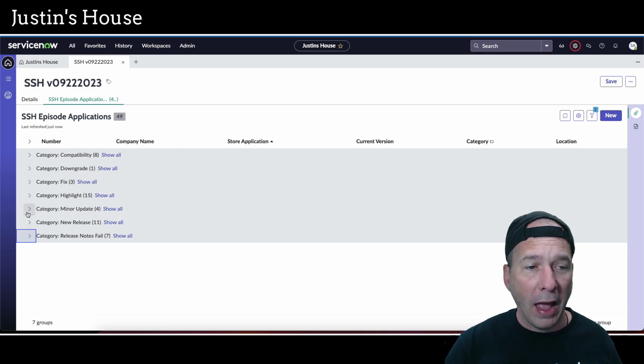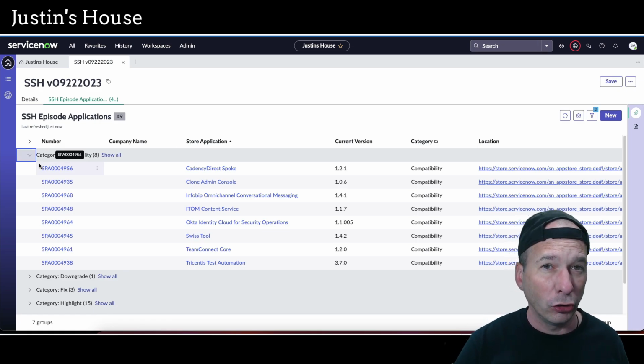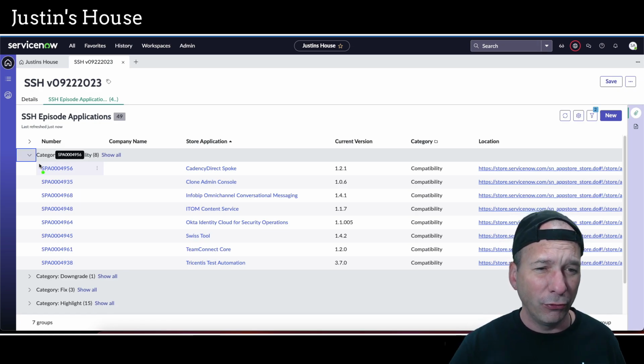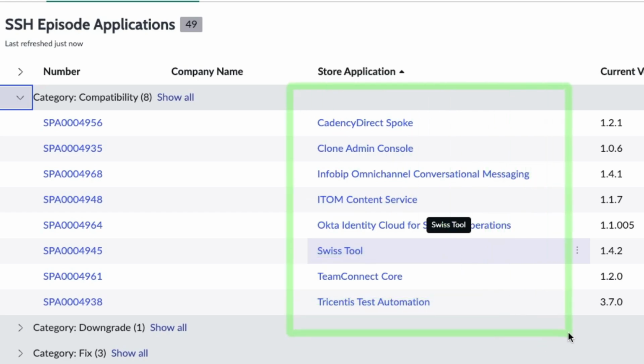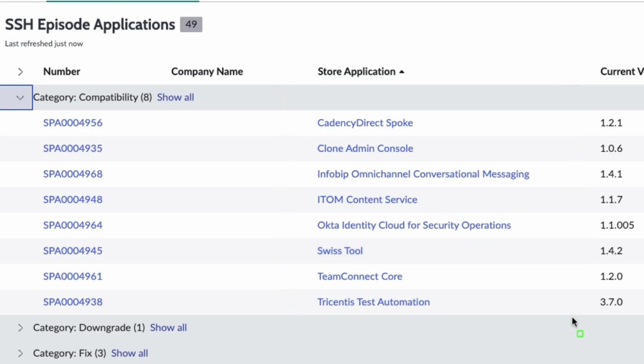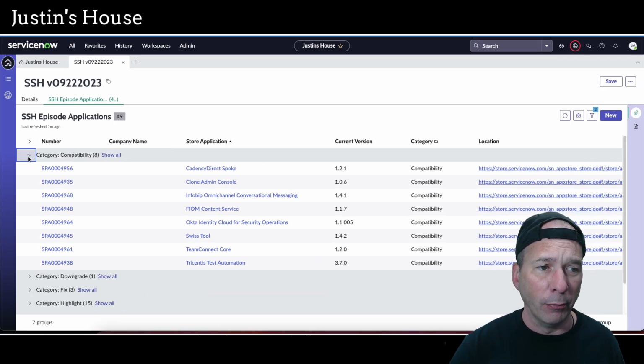So after that, we did have some compatibility updates. Most of these were for Vancouver. There were like 1 or 2 of them for Utah, but let's take a look. Cadency Direct Spoke was updated to version 1.2.1. Clone Admin Console, Info BIP Omnichannel Conversational Messaging, ITOM Content Service, Okta Identity Cloud for security operations, Swiss Tool, Team Connect Core, and Tricentis Test Automation all had compatibility updates.